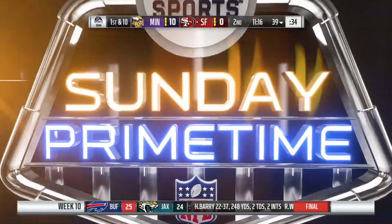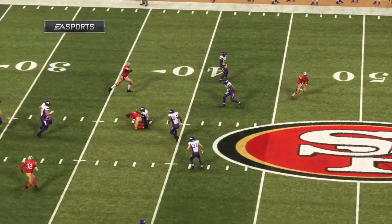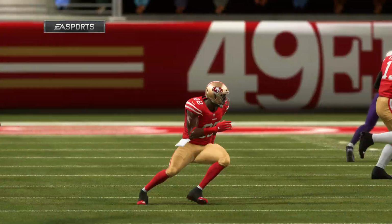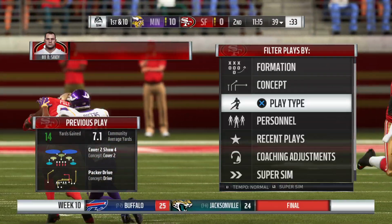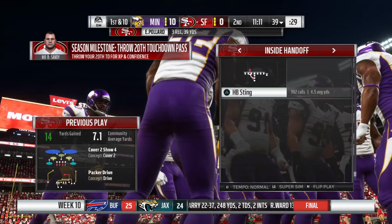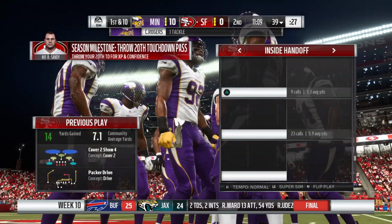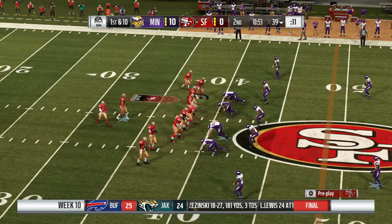1st down yardage on the first play of the drive. Give him 14. I think it all came together there. In-breaking route, drove it with excellent pace. Money throw right there to move the sticks. So from the 39 now, they'll come up on a 1st and 10.